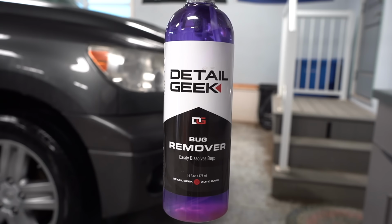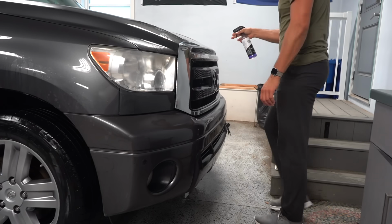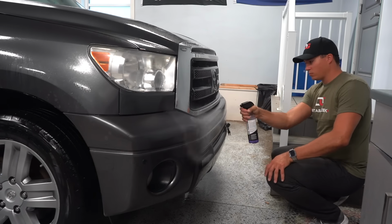Okay, just before I foam the truck up, I'll get some of my bug remover sprayed on, which will easily dissolve the remaining bug guts, making them really easy to remove when I wash the truck.